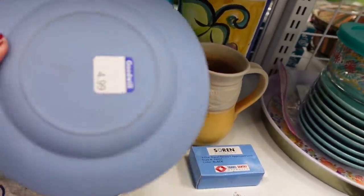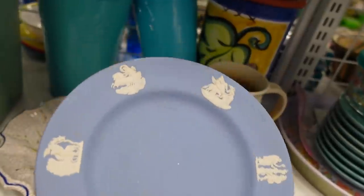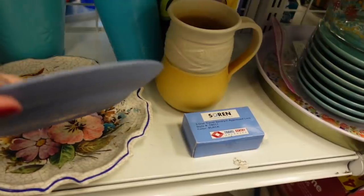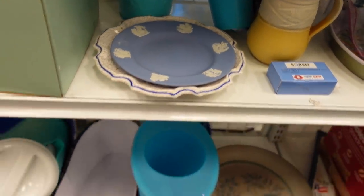There was a Wedgwood plate here on the shelf. They had $4.99 on it. I did look it over. It had a lot of scuffing on it. It was Wedgwood, but for $4.99, I had to leave it behind.